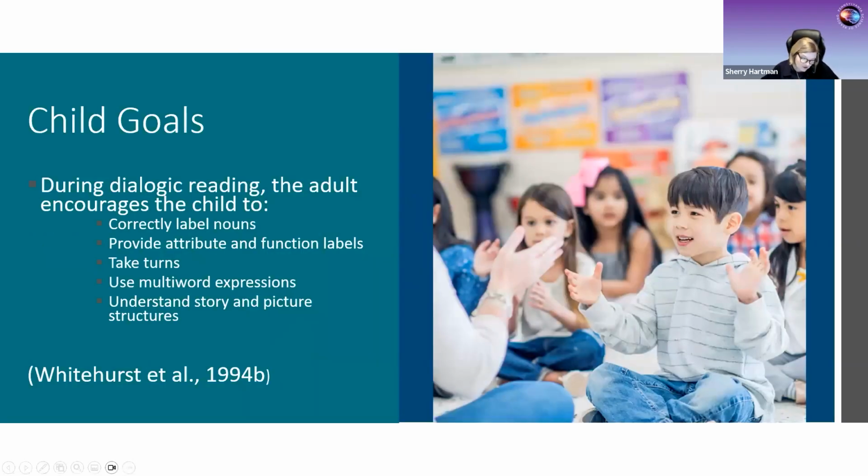And then really, as you're planning the dialogic reading, and we did already touch on this, just think about using that top part of the rope. Think about, what do your kids need? Do they need to learn how to correctly label nouns? Are they working on some attributes, some functional labels? Are they working on taking turns? Are you working on vocabulary or background knowledge, or vocabulary development? Are you working with just the sentence structure and moving them from using more simple sentences in their expressive vocabulary to more complex or compound sentences?